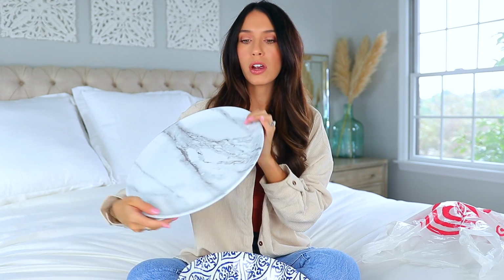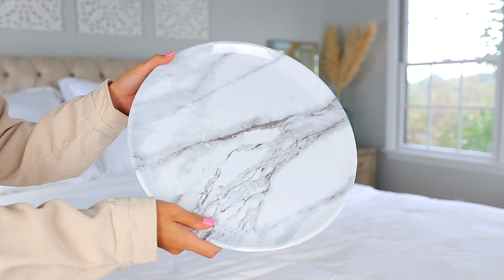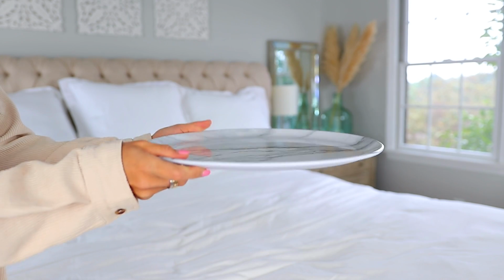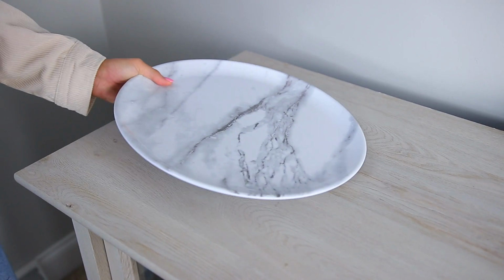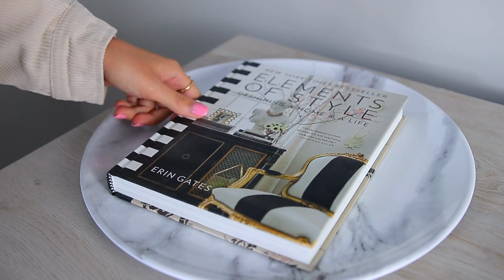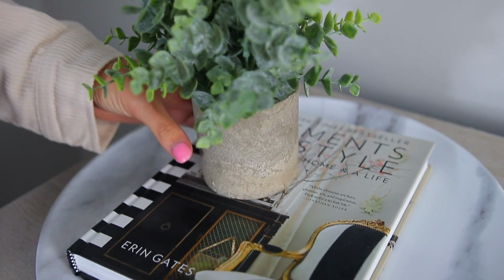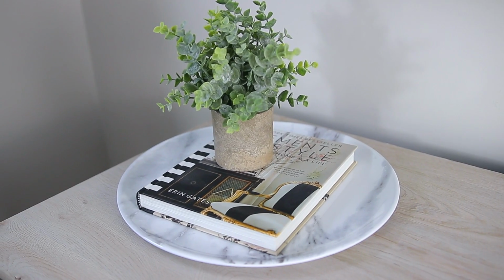This is a serving tray I picked up, also extremely inexpensive because it technically is more of a plastic material, so it's not going to break. I did need a serving tray, but now that I have it here, it's so lightweight. You could use this on your ottoman with some remotes, a book, and maybe a candle. You could put some perfumes on this, in your bathroom or in your bedroom. There's just a lot of things you could do with this, and like I said, it's so inexpensive.